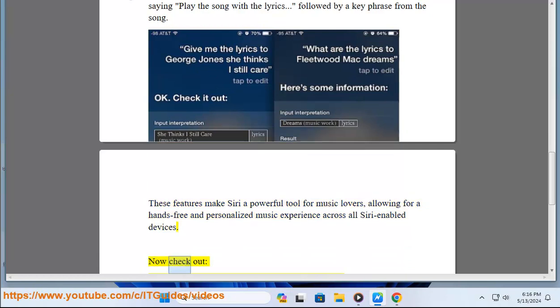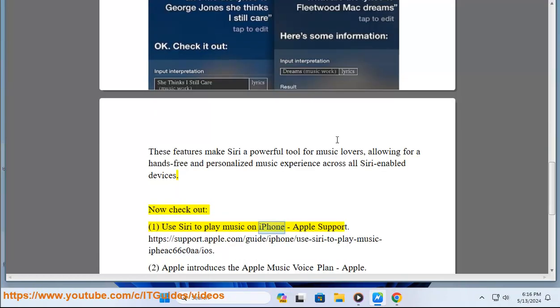Now check out, Use Siri to play music on iPhone, Apple Support.